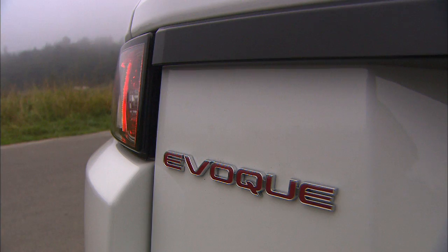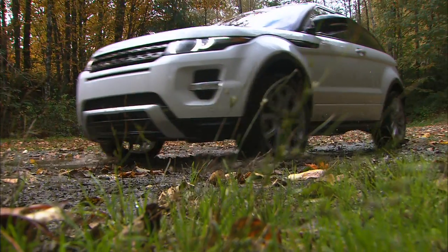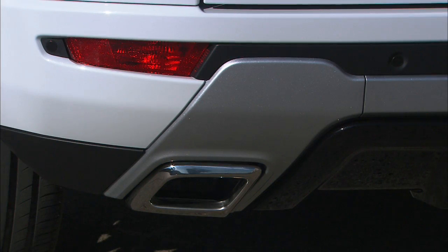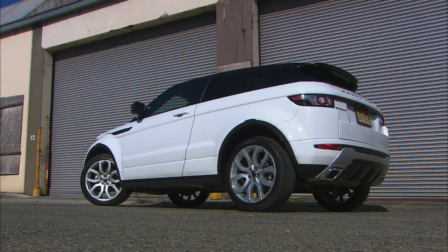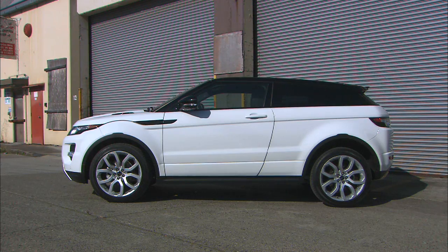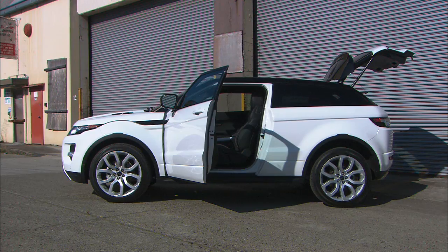Land Rover products have always been part status symbol, part mountain goat. Let's add fashionista to the list. The Range Rover Evoque is the smallest, lightest, and most efficient model they've ever created. And when's the last time you've seen a sport ute without back doors?